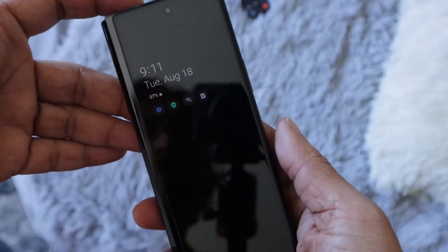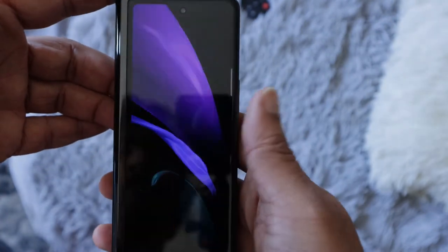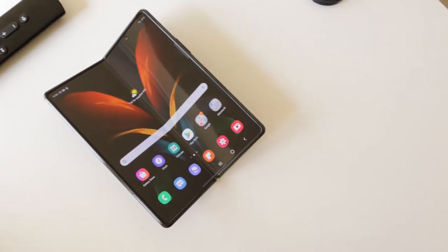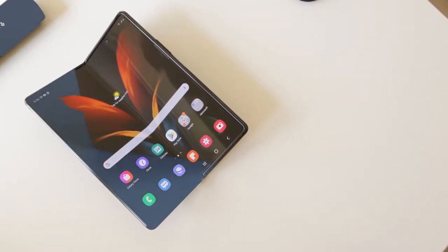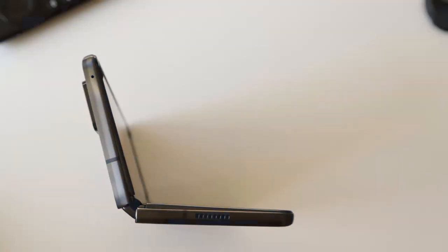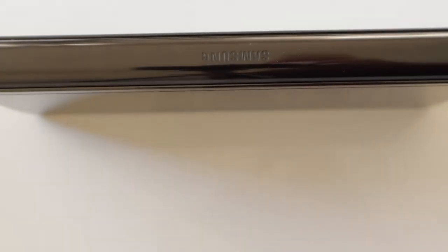Some major updates: the flimsy plastic screen has a glass coating. It's called the ultra thin glass technology. Now it feels like you're actually touching the glass. The hinge that decides the folding actions has got a massive improvement. It's very sturdy and firm compared to its predecessor.